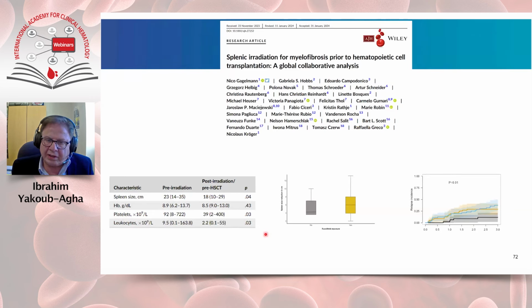Actually, if you decide to go for irradiation, I think you need to do it just before starting the conditioning, in the 2 or 3 weeks leading to transplantation, so that you can succeed. You do your irradiation and you start your conditioning and transplantation. But if you do your irradiation and you wait 2, 3, 4 months, you will lose the benefits of irradiation. So splenic irradiation is another option. To be honest, in my centers, we opted for this option for the patient. Otherwise, we used to offer splenectomy to all our patients. We will investigate the difference between the two shortly.